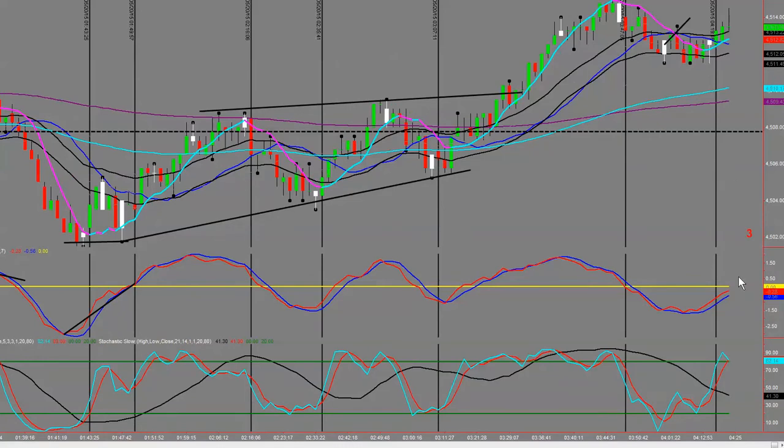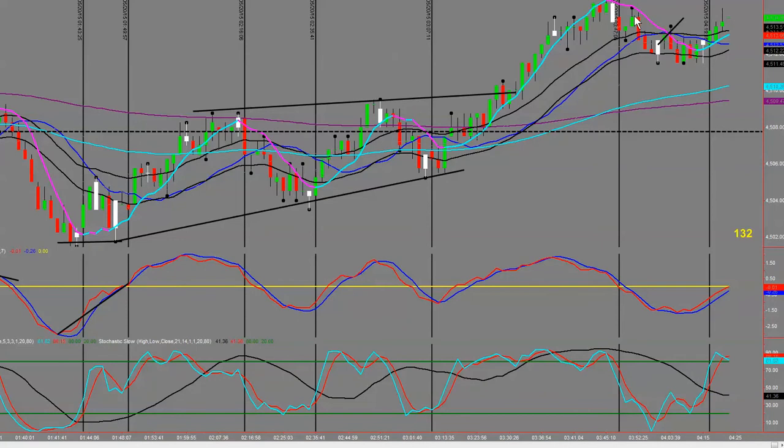So traders, what I'm looking for is a clean T10. We can see the short-term stochastic falling. We can see price attempting to push up, but after a good divergence trade, so I'm not in that trade. I don't like to take T1s after I have a good T19.